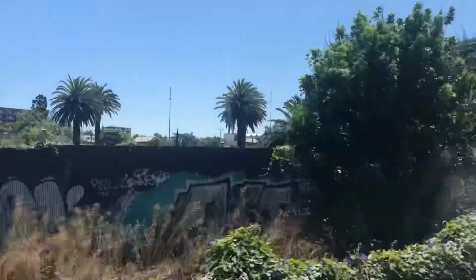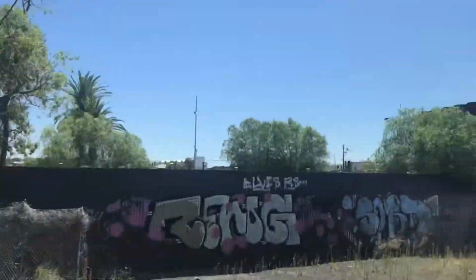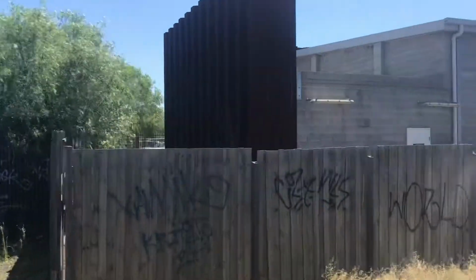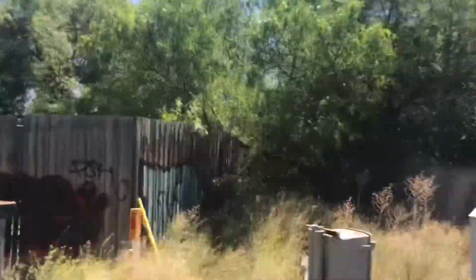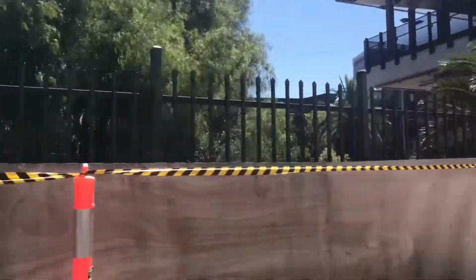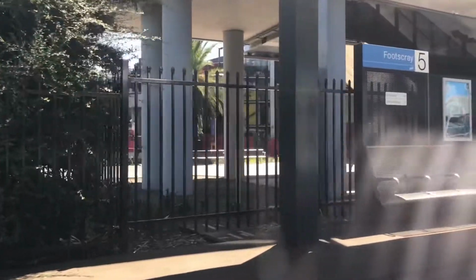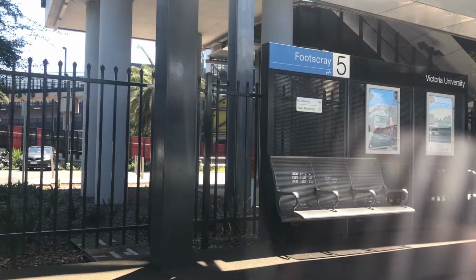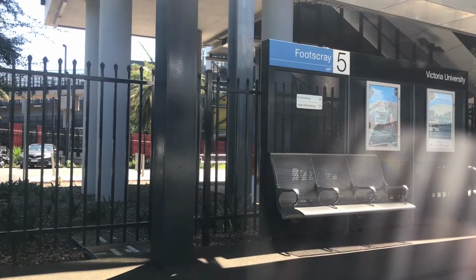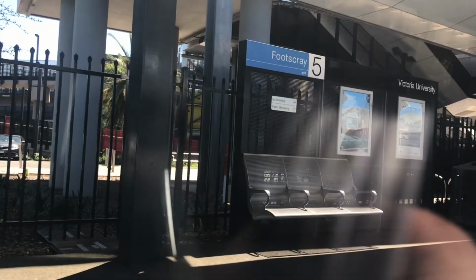Station. So now we're going through Footscray Station, where there's a couple of university campuses, or Victoria University. This is the main stop for their Footscray campus. So you can get off there. See, it's got Victoria University, so it's one of the universities. In fact, it's one of the ones in the western suburbs.